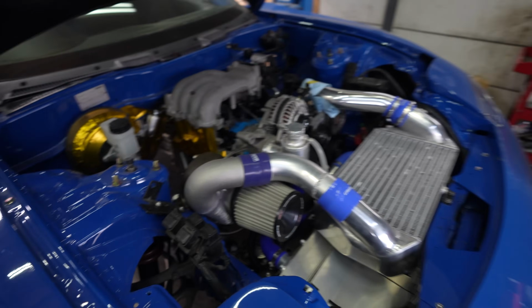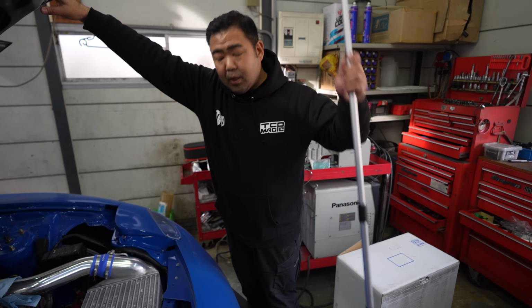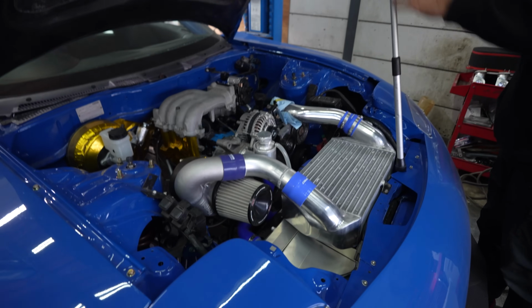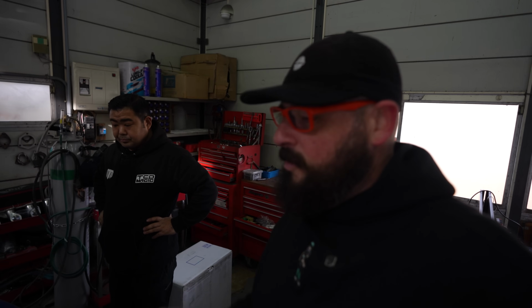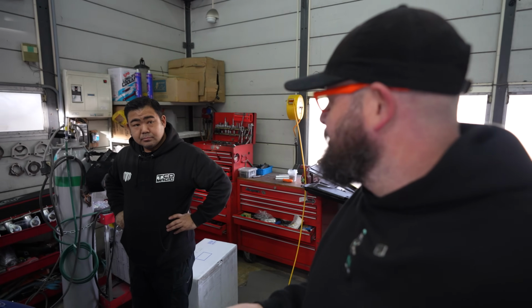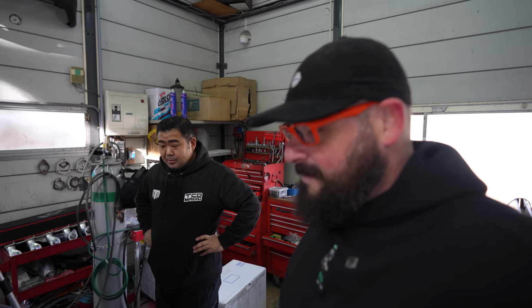G35 Garrett. Power はどのぐらい出ます 500馬力ぐらい。 500? はい、ブリッジポート。 Bridge ported, 500 horsepower. Pretty much exactly what you need for the perfect FD execution, in my opinion at least. And this car is going to Indonesia, right? Yeah, lucky owner.